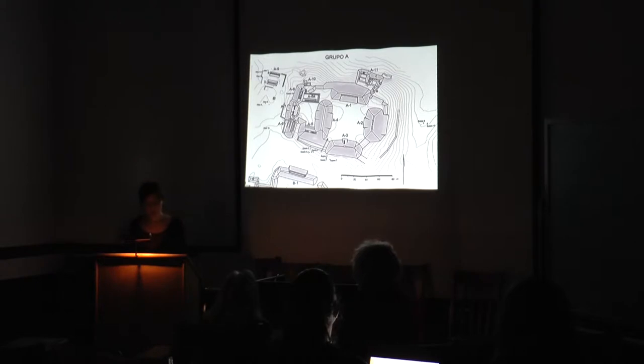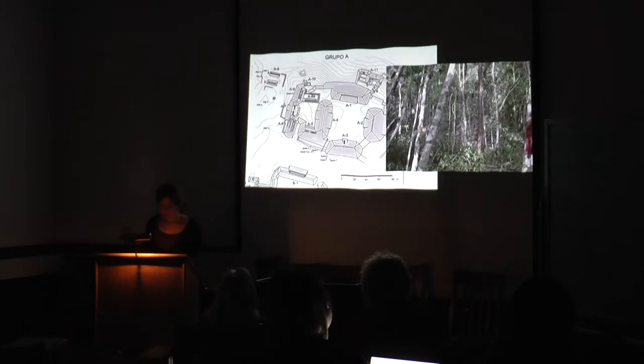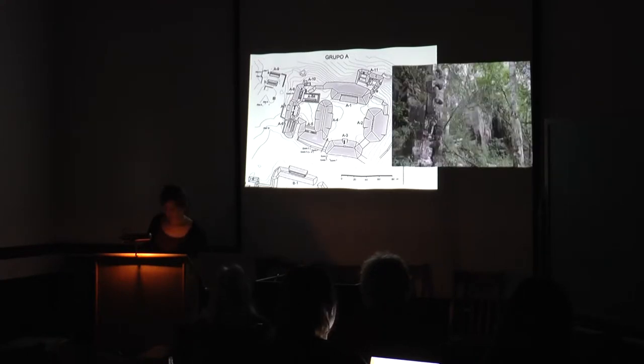Group A is the main complex of Lagunita in terms of number of buildings and their architectural features. It resembles the southeast portion of Tamchen's main group, as its central and west plazas are similar in terms of building arrangement around two open spaces and because of their architectural characteristics. The structures of the central plaza stand out for their constructive volume, while the structures which define the west plaza stand out for their distinctive architectural and decorative characteristics.